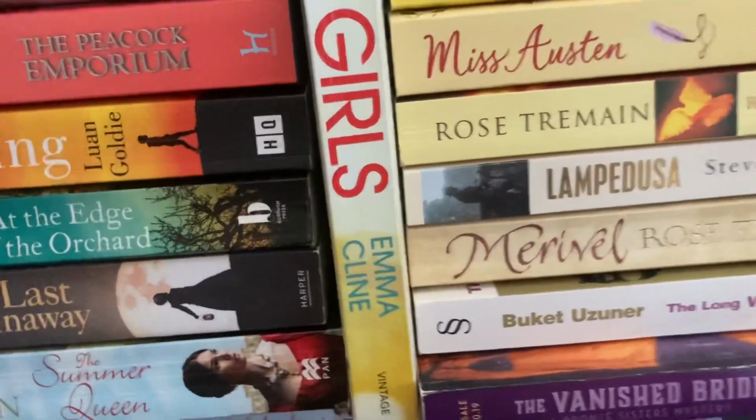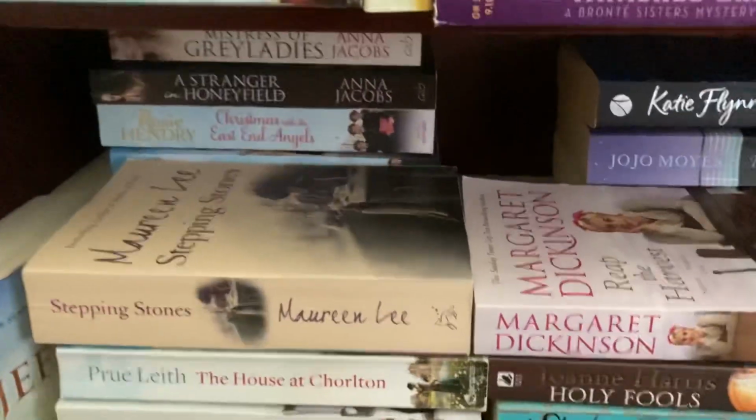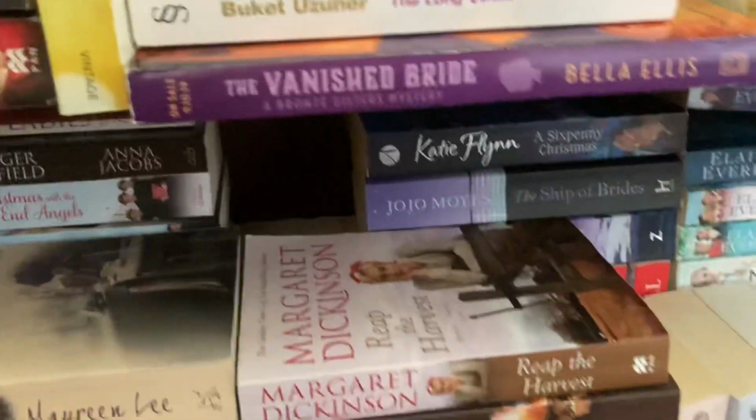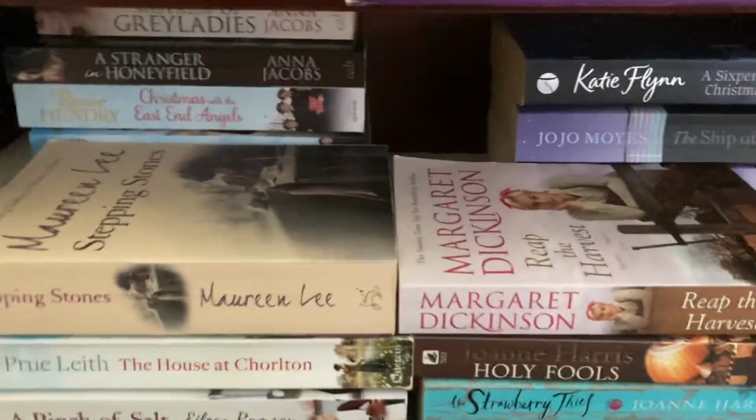So now I'm going to go down to my bottom shelf, the wartime bookshelf, and I've got some books to add to this. And I'm not sure how the hell that's going to happen, because I think the piles are just going to be going up. And I may have to do another unhaul.